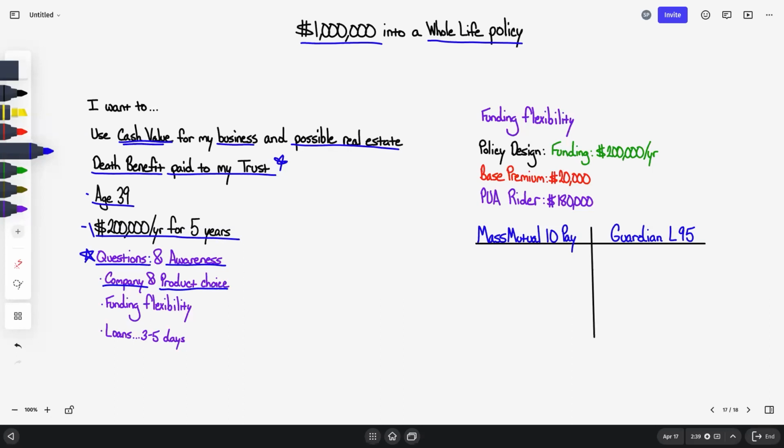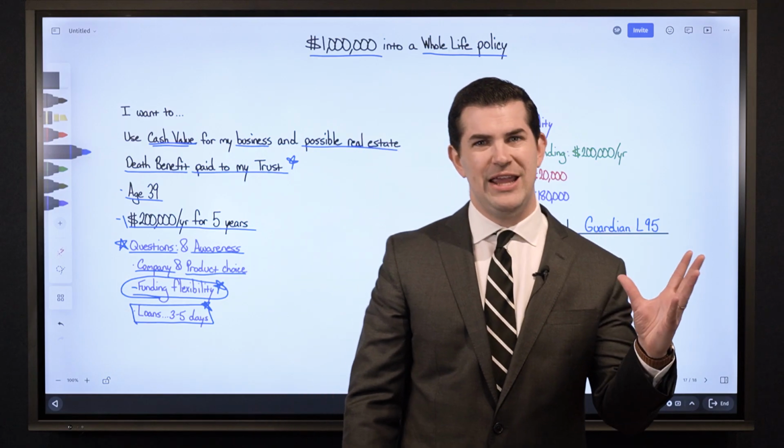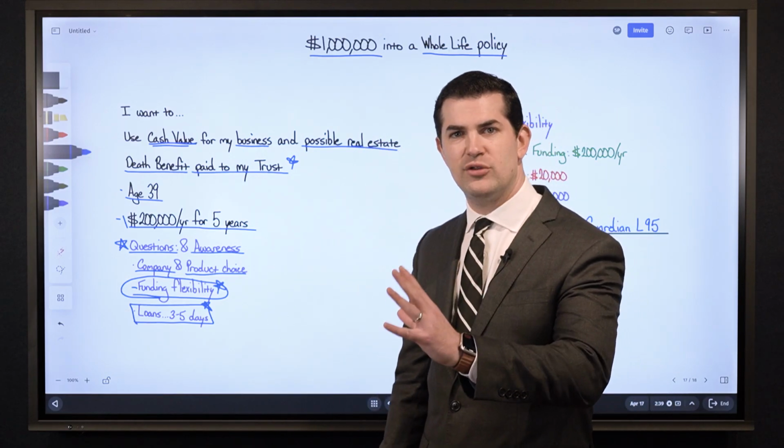Funding flexibility. This one is huge. And we went through this in detail on the shorter video, which you can check out up here. But this is very important when we're looking at different companies. And then policy loans. This is something that we like to model heavily, meaning if you're considering using policy loans and looking at a model, what that model should show, in my opinion, is when I borrow against my policy, what's the impact that that loan has on the policy?